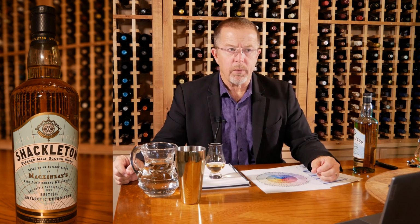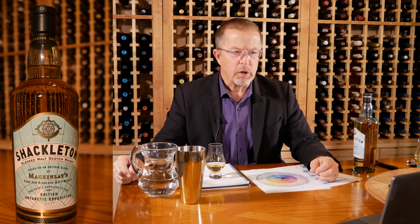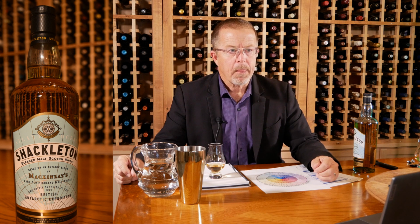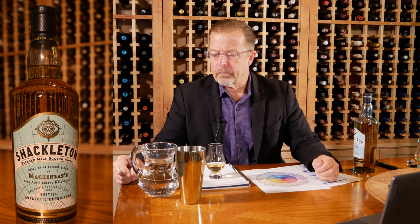Kind of jumps up a little bit when it hits the palate as far as intensity. And it's a little bit hot too. It's a little bit coarse. Some dark sugar, a little bit of dried fruit, some tropical fruit as well, like a cooked pineapple or cooked mango. Leaves you with a little bit of a chocolate, sweet nuts as well, and then a little bit of smoke and very soft peat.